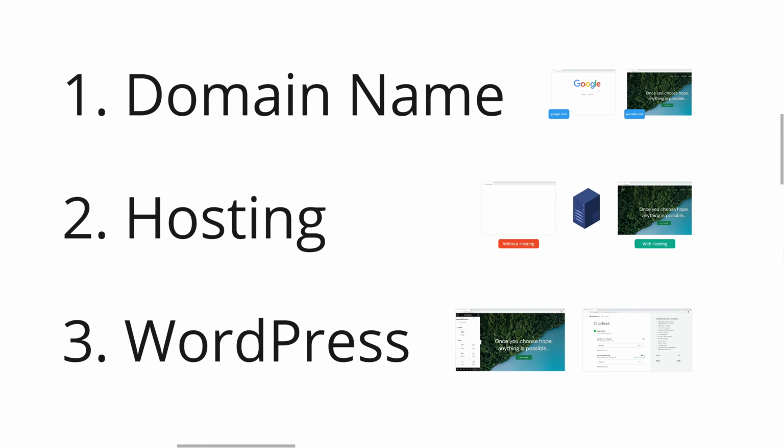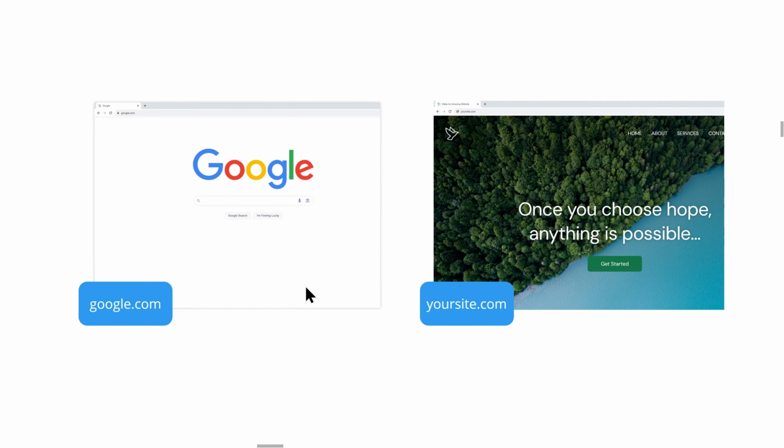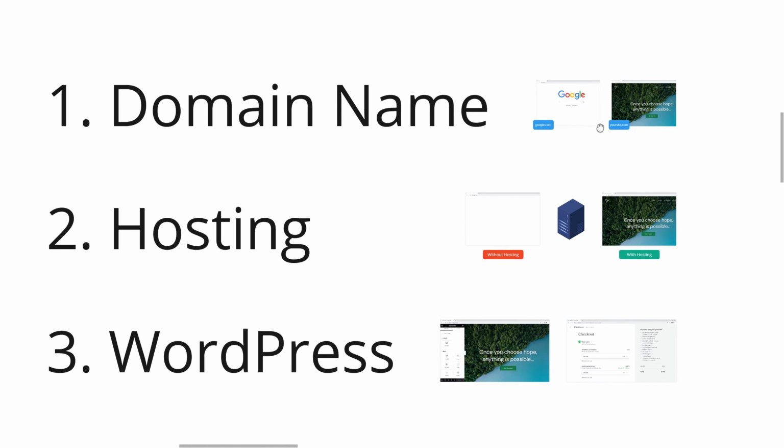So to make a website like this, you're gonna need three main things. First, you're gonna need a domain name, and this is simply your website's name. So for example, Google has the domain name google.com, and you could have the domain name yoursite.com. You can have any name that you want, as long as it's not already taken by somebody else.